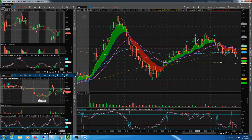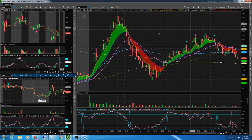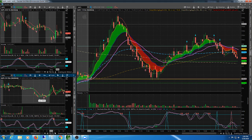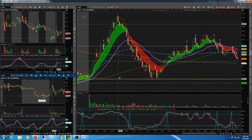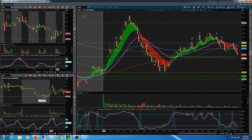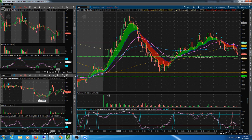You could have played this one and made, I don't know, 5% maybe. Not much. This would have been a good trade here, but Apple just didn't really. You could have caught this and had a nice run, but there's not really any entry signals. You had quite a bit of support here, but no candles that really tell you. You have a spinning top, but you're kind of coming out of a consolidated area. Is it going to go up or down? It doesn't really have a direction right here.